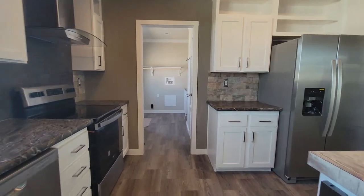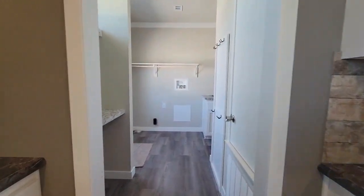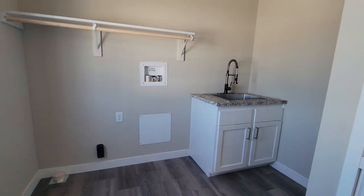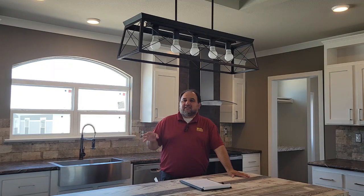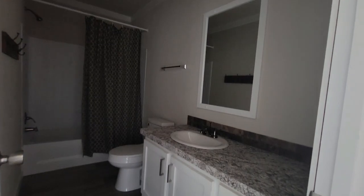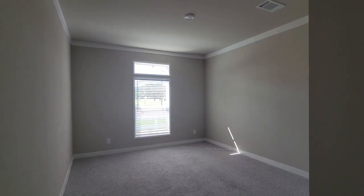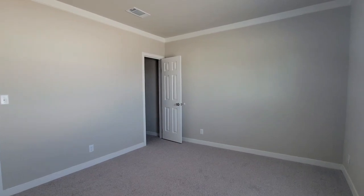As you venture over into the utility room, you've got an area complete with the folding table and also a full deep-size sink right next to the area where you can put your full-size washer and dryer. You go into the secondary bedrooms and bathroom, 2 full-size bedrooms. You can definitely fit what you need, and even in one of them you can definitely fit a queen-size bed.